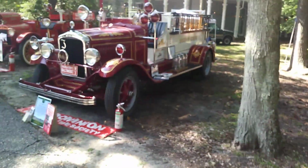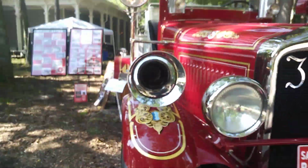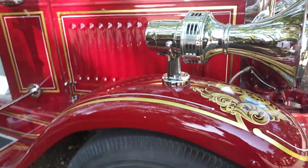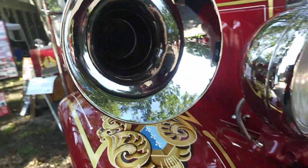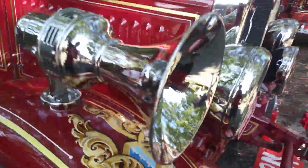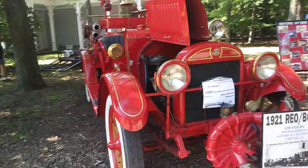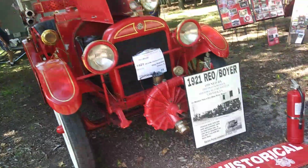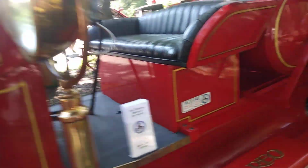Wow, I really like this one. So is this one. Ooh. I think that's another model something fire truck siren. Inside looks like it has 4 vanes. I don't know if you could see that. Where'd you go? There's another one, but where's the siren? Maybe it's inside. Oh, there it is.